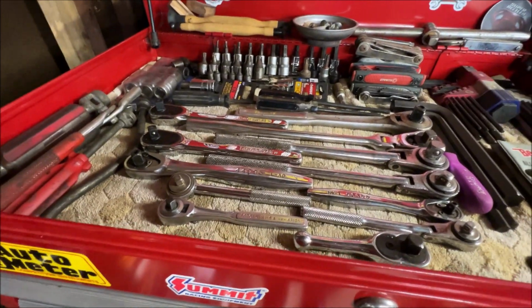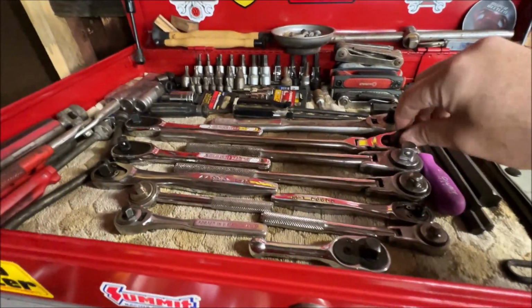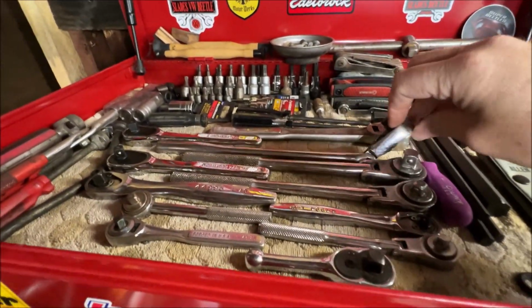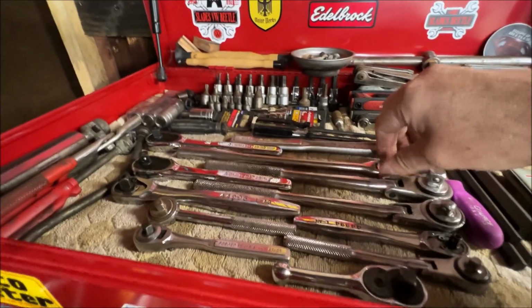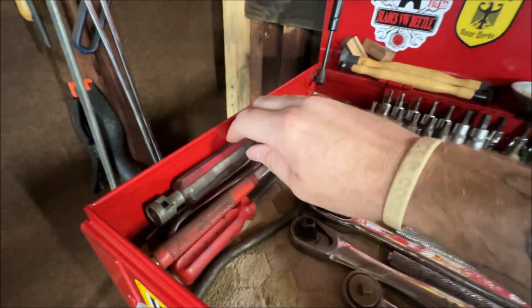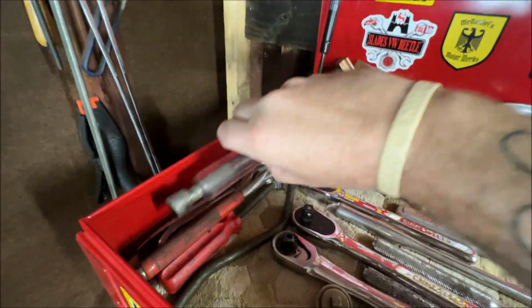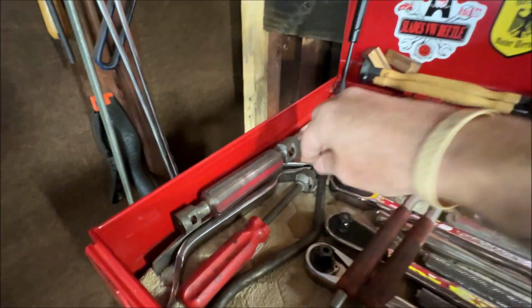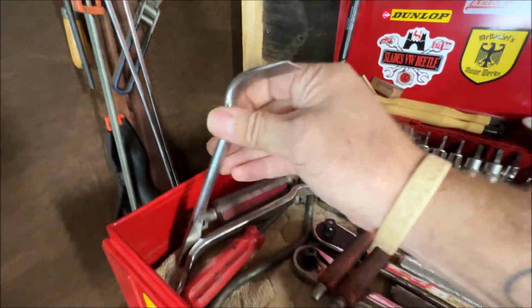These are extras, believe it or not, and I like the flexible head ones. I need to find a Cornwell guy because this is warranted and it needs replaced. But there's all my brake tools, you know, for the spring on the backing plate and pulling your springs. I can't find the one tool.